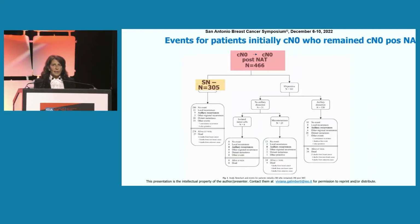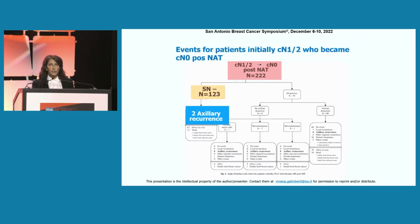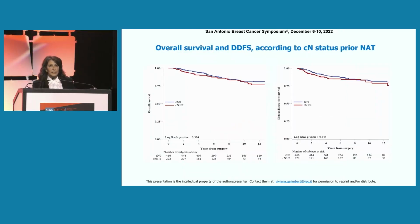Here you can see that in the group that started with a negative axilla and had a negative sentinel node, there were 7 axillary recurrences, 1.5%, while those with isolated tumor cells and micrometastasis that did not undergo axillary dissection had no axillary recurrence. Those that started with a positive axilla and converted to negative with a negative sentinel node had 2 axillary recurrences, 1.6%, and there were 2 axillary recurrences in those with micrometastasis in the sentinel node that did not have axillary dissection. Overall survival and distant disease-free survival, according to the cN status prior to neoadjuvant chemotherapy, revealed no statistical difference.